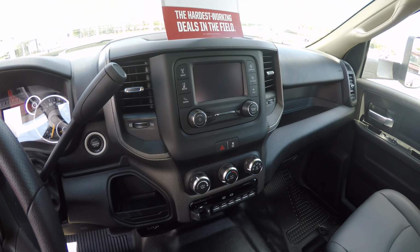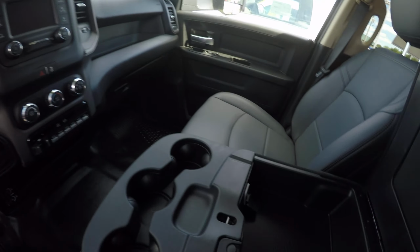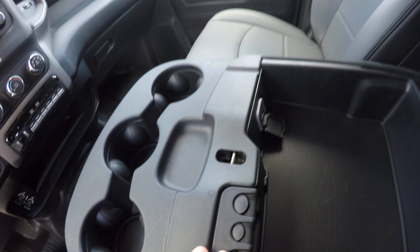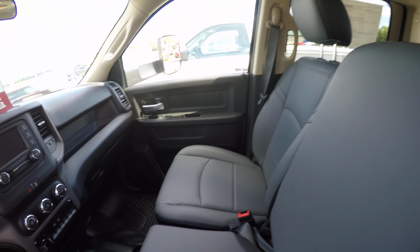This is equipped with the 5-inch Uconnect touch screen display. In the center console here, you do have your USB charging, as well as a little coin slot. And this is a bench seat up front.